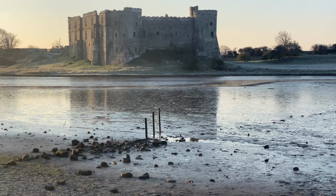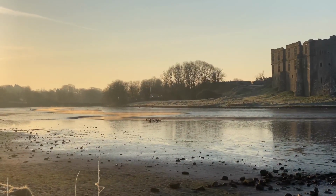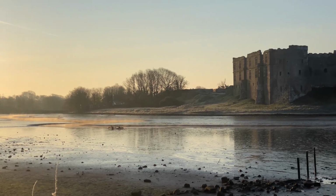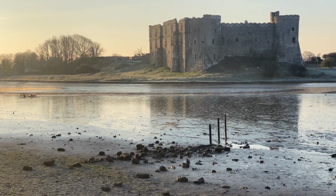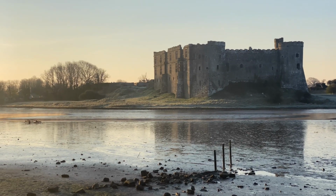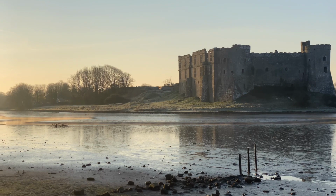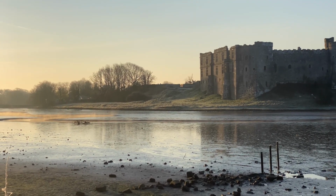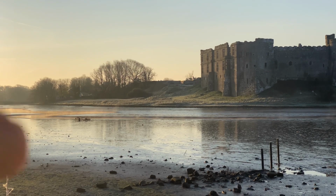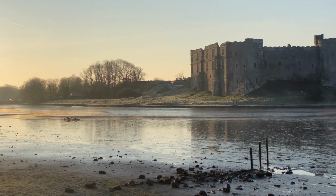Right, I'm just going to take one now. Take a picture of the castle now. I want the castle similar to that. Let's try and get, yeah. Castle on the right hand side. Bit of light in the sky from the sun, slight reflection. These 3 bits of wood there, foreground interest.